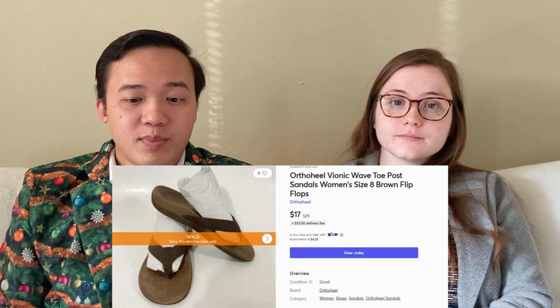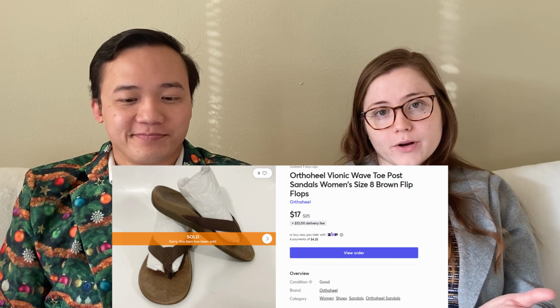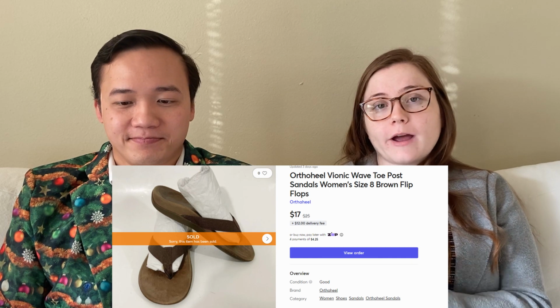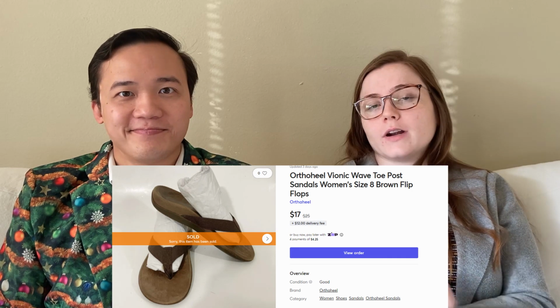We sold these sandals by Orthaheel, also known as Vionic, for $17 on Mercari. This was a pretty good sale. It was just an offer that someone sent to me, and I accepted. We are happy to see those go, especially because flip-flops are not quite in season right now.